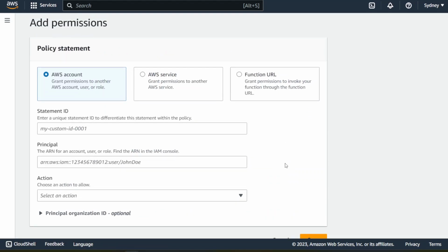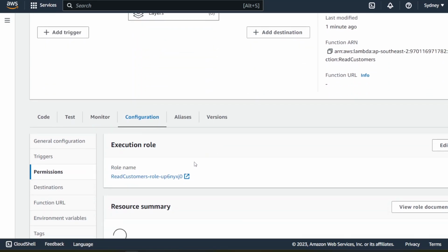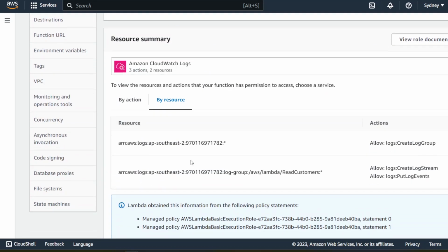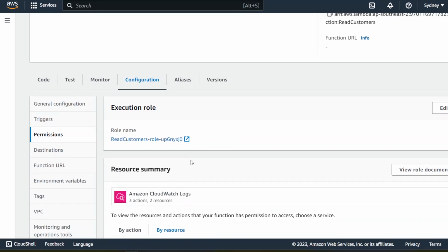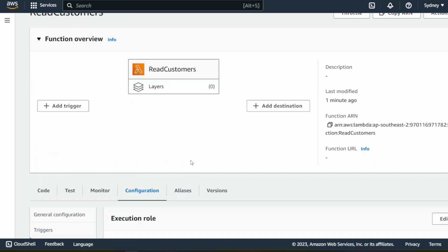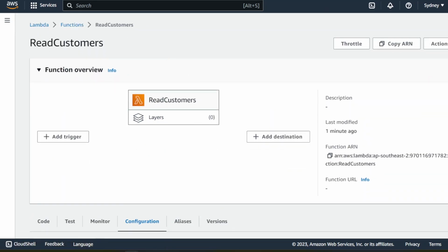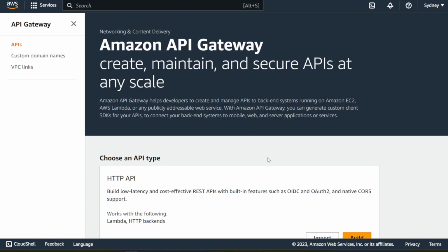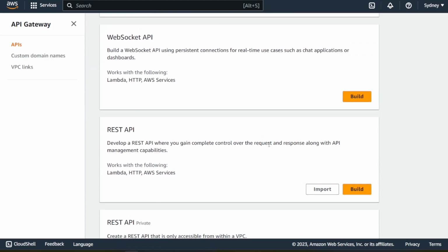AWS account, function, AWS service, transformation to another. Nope, not that one. I don't know. Maybe we can just leave it as it is. Next is we're going to go to API Gateway, REST API.